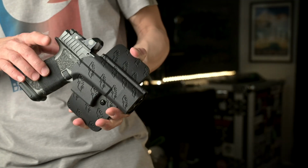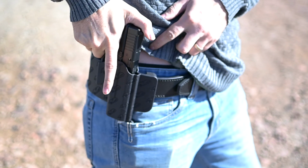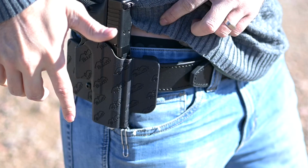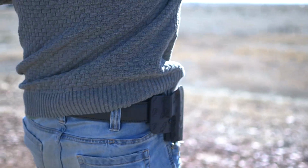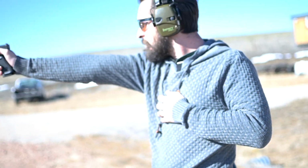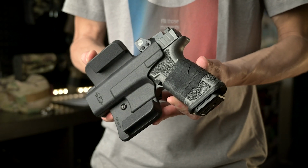Retention is incredibly important in a public setting. The last thing I need is for deadly force to be required and be unable to perform. I swear this never happens. There's a full sweat guard to protect you from your pistol and vice versa.